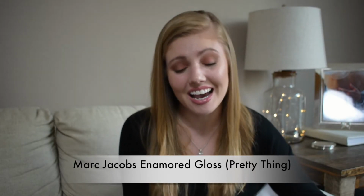Speaking of expensive, let's talk about lip gloss. I am wearing this today. It is the Marc Jacobs Enamored High Shine Lip Gloss in Pretty Thing. I have a few of these. This is my most recent purchase. I love this gloss. I know that people talk about it a lot. I know it's hyped up, but it's for a reason.